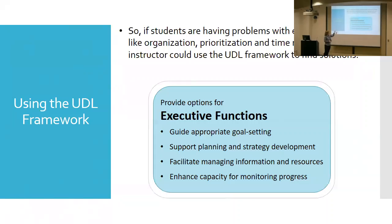We know they're having a problem with executive function. How are we going to fix that? Well, we're going to fix that by guiding appropriate goal setting, helping them figure out how to set goals, giving them some ways to do that. Supporting planning and strategy development, that's another way I can help with that. Facilitating managing information and resources, and then helping them to monitor their progress.